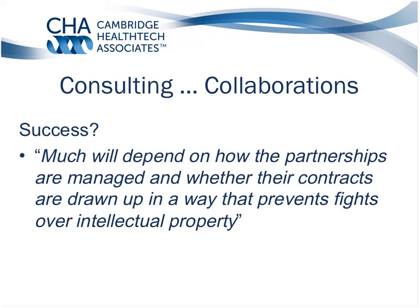And again, the last piece from the article was that they talked about these collaborations, and they said that much will depend on how the partnerships are managed and whether their contracts are drawn up in a way that prevents fights over intellectual property. And we've seen that over the years with the projects that we've worked on, and therefore have put in very strong contracts to make sure that this is a solid base as we move forward.